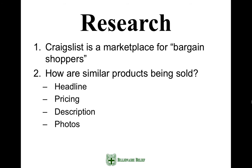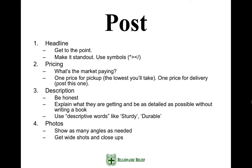So moving right along: the post. This is the main marketing tool. This is the difference between you getting emails and phone calls and you not getting emails and phone calls, because at the end of the day, that's what it all boils down to. Once again, your asset is your product, whether it's something you find on curbs, something you have in your house, or something somebody else has. You take that asset, write a post about it, and put it on Craigslist for free.